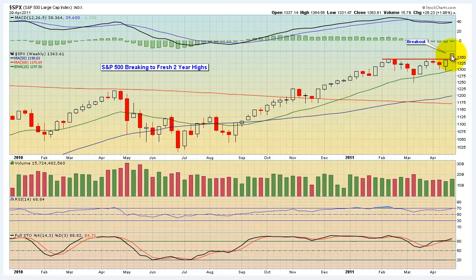I saw some warning signs, and we'll get into a number of those in other lessons. But in today's lesson, I wanted to show you how important it is to view sector performance, taking a look at relative performance among sectors, and how that can impact a potential move to the upside. Now right here you can see we have a breakout at the 1345 area. The S&P 500 breaks out on a weekly basis to a new high.